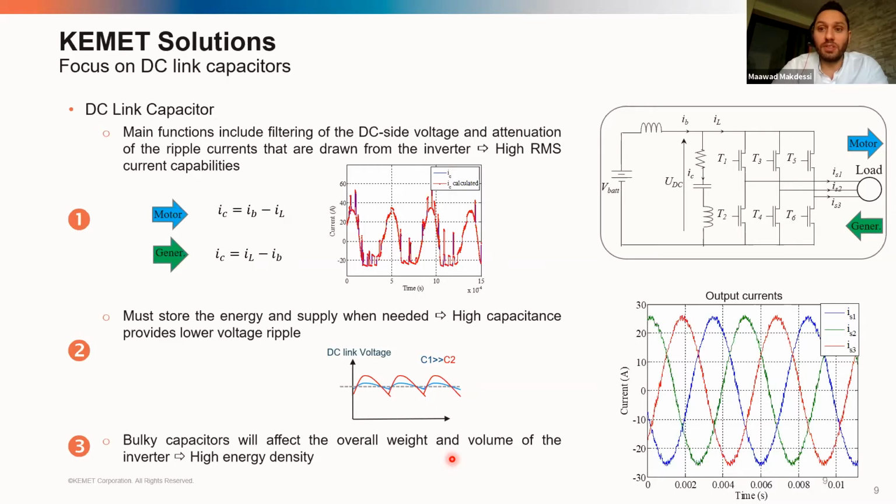Why will we focus on the DC link? The DC link for this kind of application is really playing an important function since we have a low voltage, so we are operating at 48 volt, but at the same time we have high powers. We have powers going from 15 kilowatt up to 30 kilowatt, which will lead to a high RMS current flowing in the DC link capacitors.